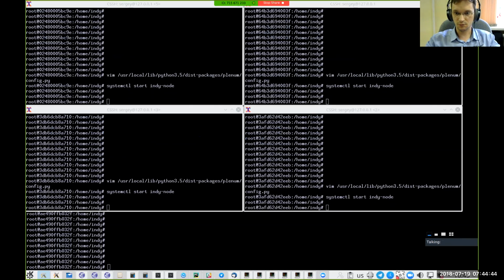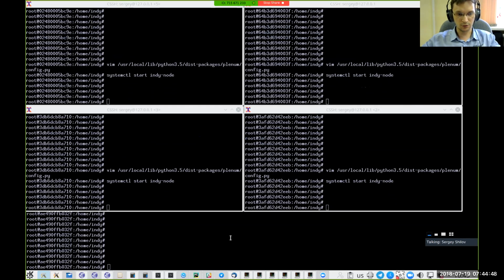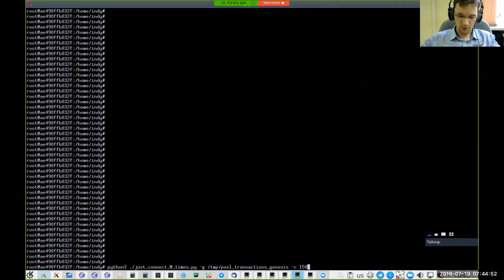Start each node of the pool and then go to the client console. Let me tell a bit about the SDK. The SDK has a connection timeout to the pool of about 50 seconds. When this timeout is spent, the client process finishes with a pool ledger timeout error if the client has not been connected. In our test, each client is running as a separate process. The number of clients we can specify by the parameter -c.